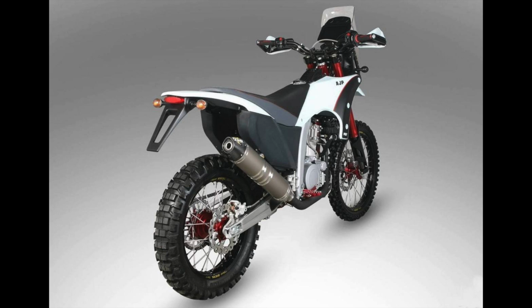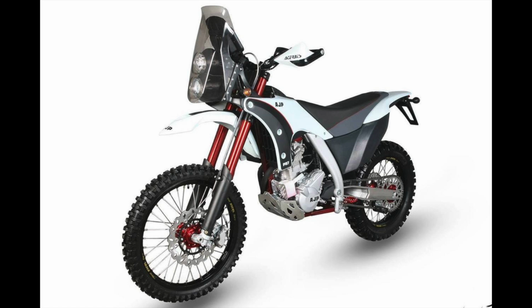KTM 640, anyone? A few people have had the chance to ride pre-production models and have praised the bike for its performance, agility and handling. Take what you will from that though, because we don't know how much their palms were greased.